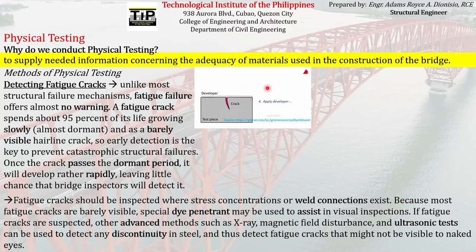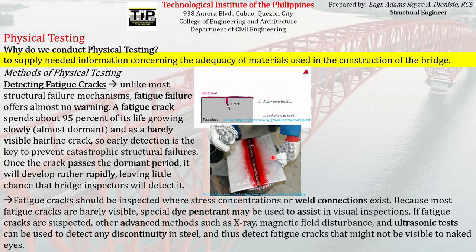And then a developer chemical is also sprayed on the surface of the structural component where we want to detect the fatigue crack, until such time that the penetrant that penetrated the crack will show itself on the surface. So in actual, the dye penetrant or dye penetration test looks something like this.